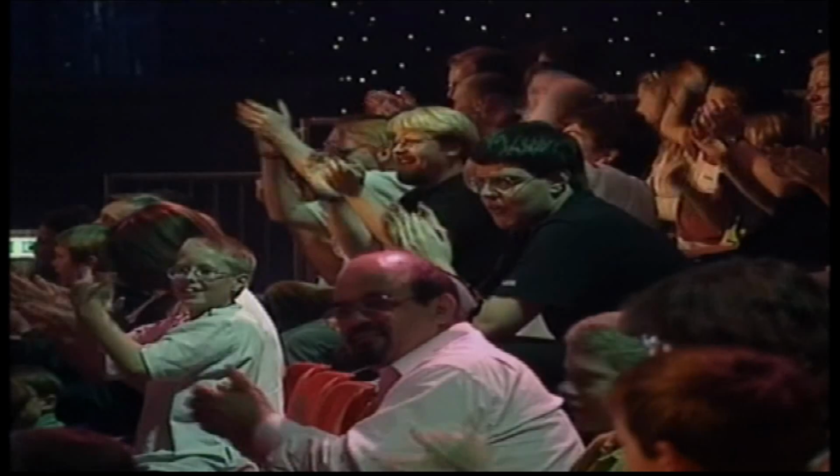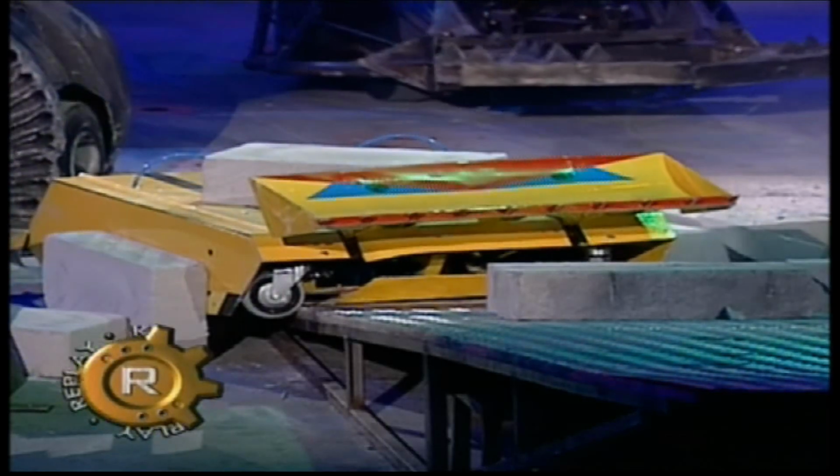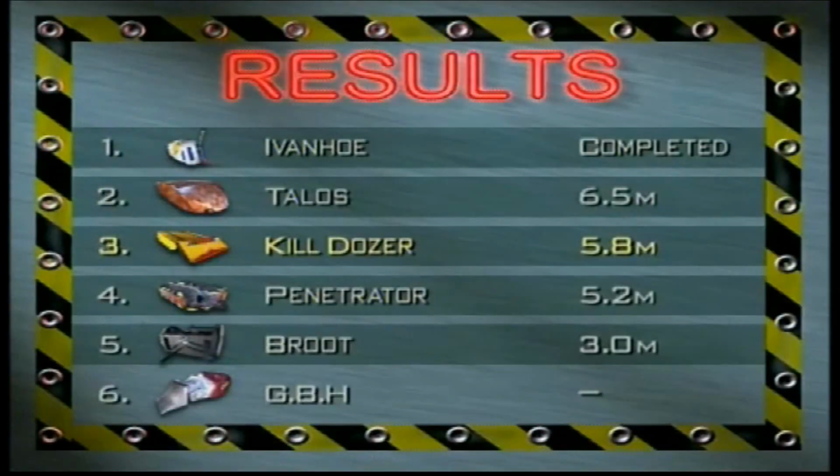Pain on the face of the Killdozer team. They're worried that they might not have done enough. We'll wait and see, but there's the original thrust through the wall, which was steady, and that's the problem. You see low ground clearance and pale. They have done enough! 5.8 metres, Killdozer are through. Brute looked very, very unsteady.